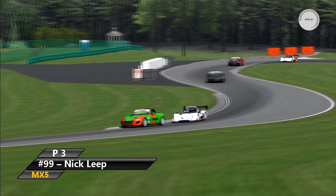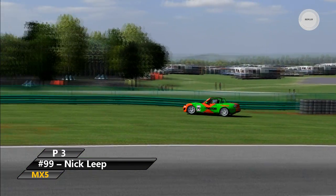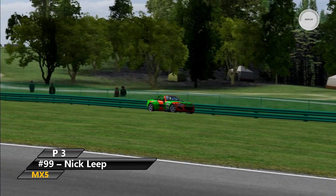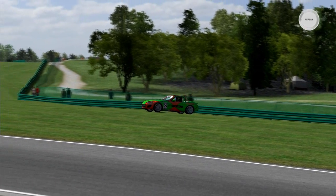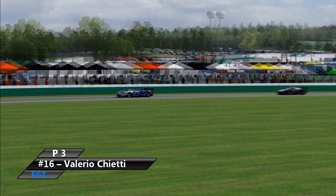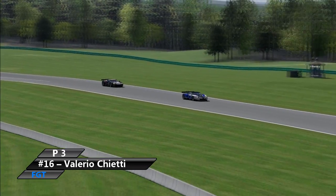So it's P3 Nick Leap then in the Mazda class. Oh, and he spun it. Oh, and that's a huge disappointment. Luckily, I think he'll keep it out of the wall. Bit of contact that shouldn't harm his car too much. But it could be a bit damaged. It's nothing major, but it was a very, very unfortunate spin. And whether he'll manage to recraft his race is a bit awkward. But now we take a look at Valerio Chieti, who's P3 at the moment in the Ford GT class.